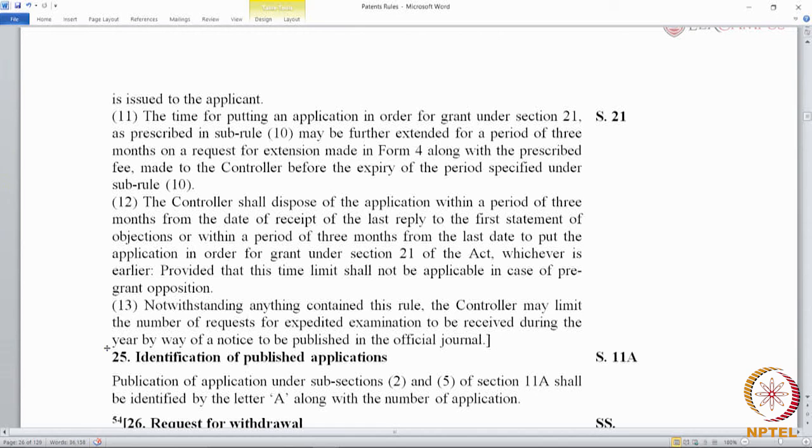Sub rule 13 states that notwithstanding anything contained in this rule, the controller may limit the number of requests for expedited examination to be received during the year by way of notice to be published in the official journal. Now, the controller can make a statement in the official journal that in any given year they will be receiving only X number of expedited applications. So, anything that goes beyond that, the controller can say will be treated as an ordinary request for examination.